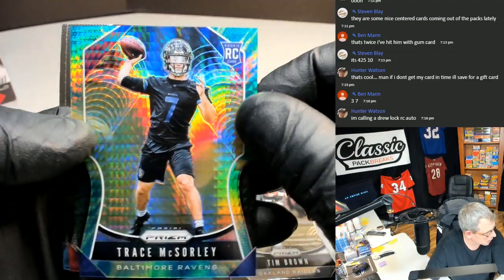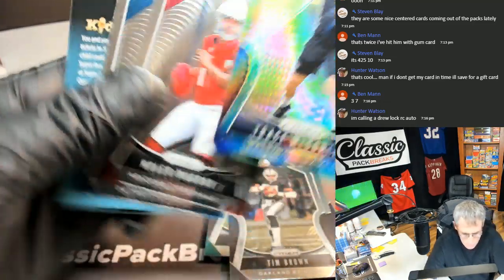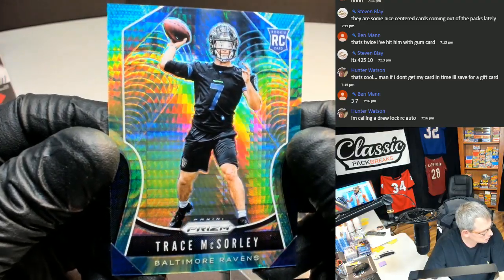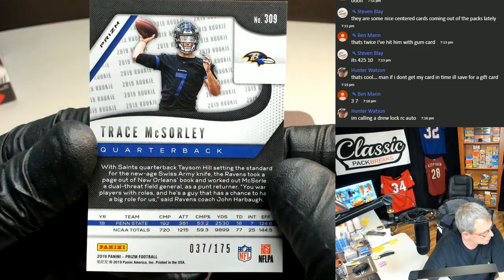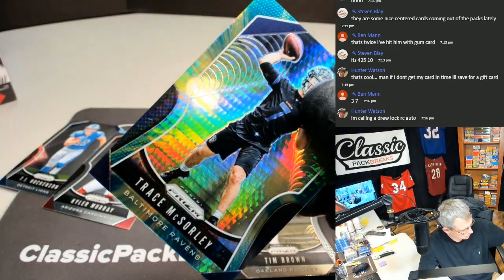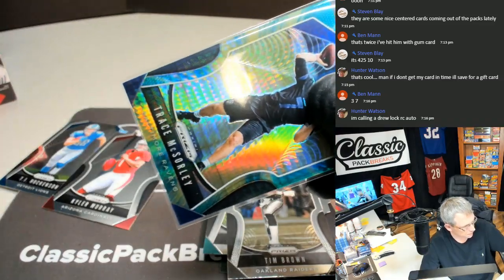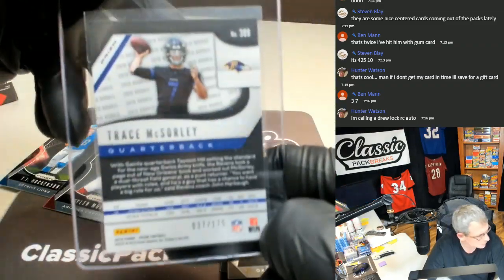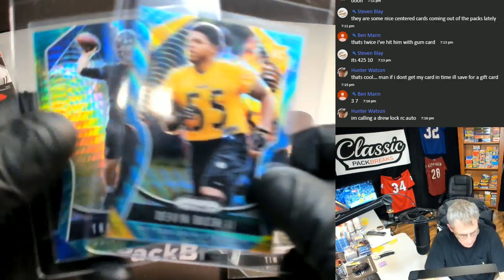Trace McSorley, Ravens. There's a QB. Kyler base, okay. And Hawkinson. Some solid names there. Trace McSorley. Lamar's backup. Trace McSorley to 175. Ravens QB with a Devin Bush to 199.